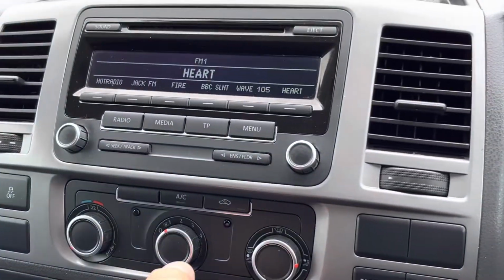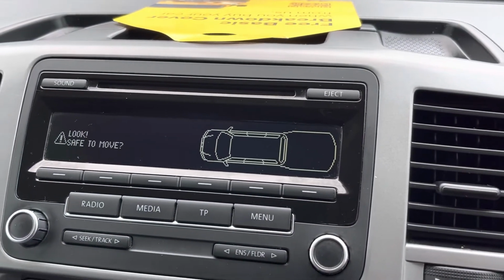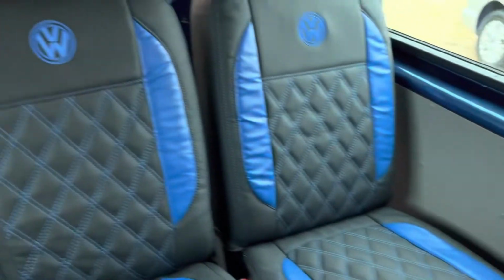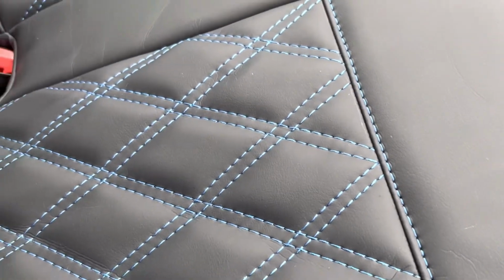As I said, when we put it in reverse, you can see there we have a display here, and the closer you get to something, it comes up on the screen. So it's a really nice feature as well, partly due to the fact there's a high line. A really, really nice Volkswagen this is. Nice diamond stitch seat covers there.